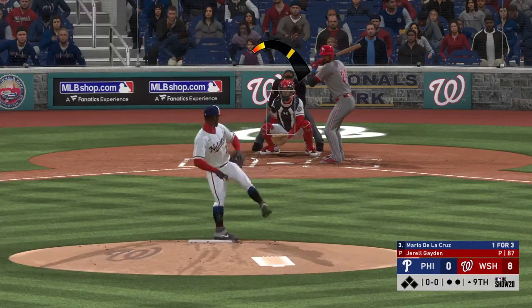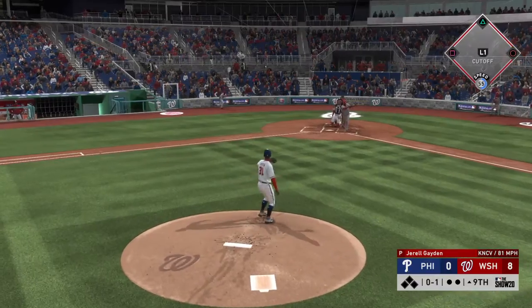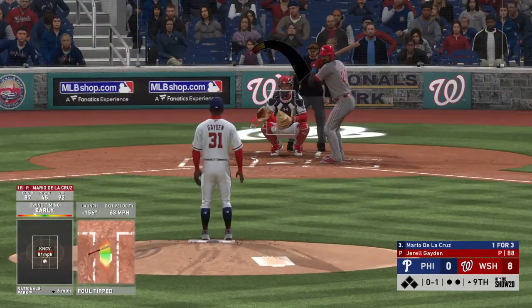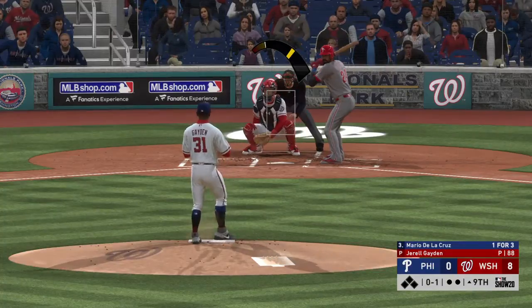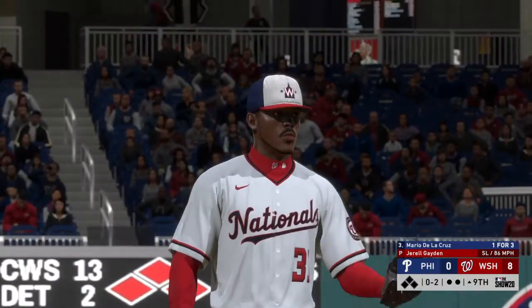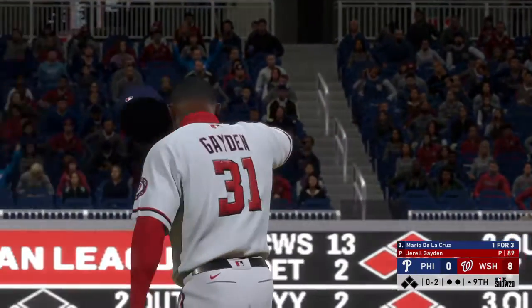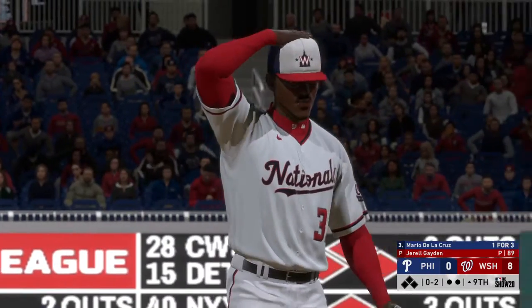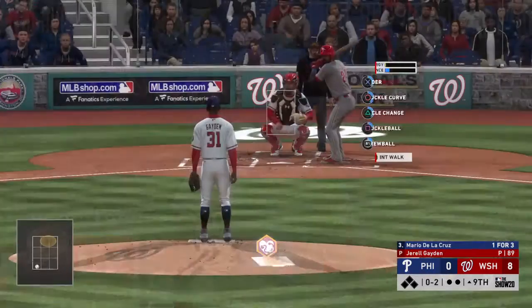Ready to deliver. Here's the first pitch. The windup and the 0-1. Swing and a miss on the slider, and he's quickly behind, nothing and two. His slider's been impressive all night long. If he could continue spinning it like that, he's going to be just fine.